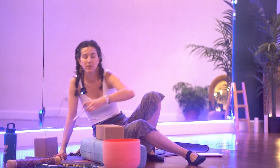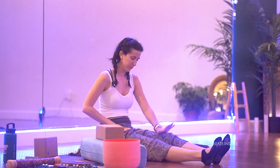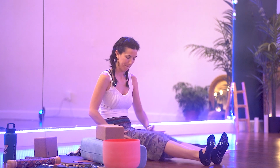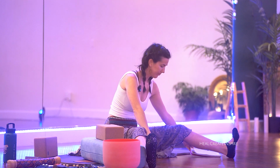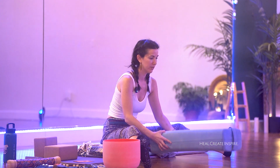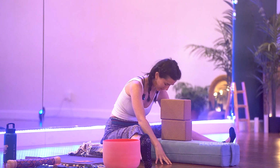I'm going to come around in front of us and shake them out the other side this time. Maybe a slight little massage to the tops of the thighs or the sides of the thighs. And we're going to go ahead and take our legs back out to that wide-legged fold here. And we can take our bolster and place it in the center. We can pile our blocks up on top of it as well, because we're going to be working our way down. So whatever height feels right to you.